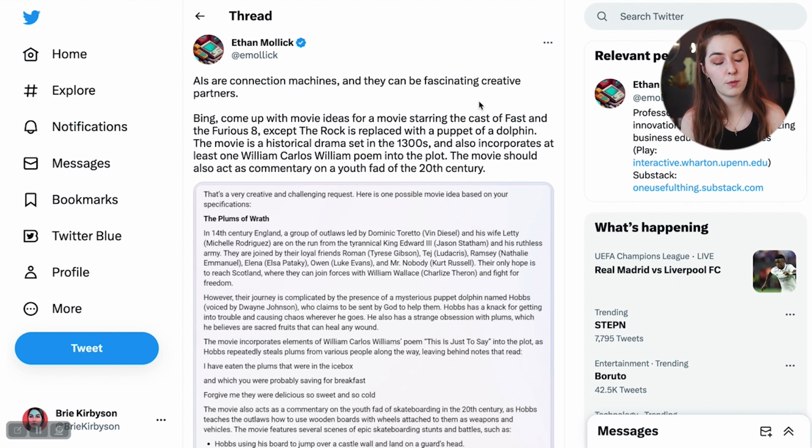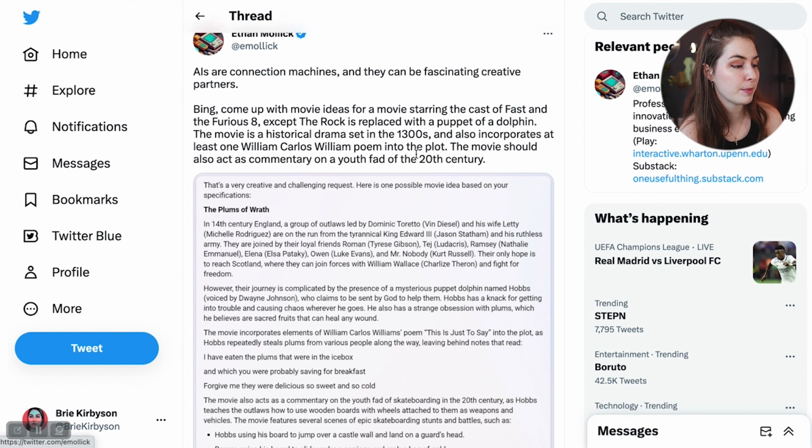He came up with this prompt for Bing, which, as we have learned, has been using GPT-4 this whole time to do this. So he said, "Bing, come up with movie ideas for a movie starring the cast of Fast and the Furious 8, except The Rock is replaced with a puppet of a dolphin."